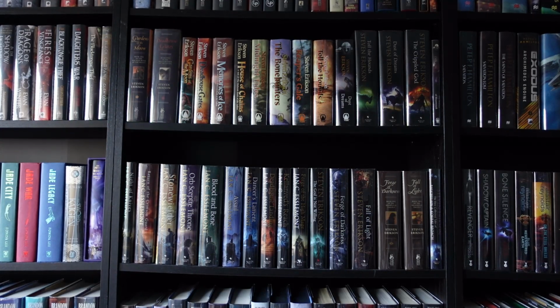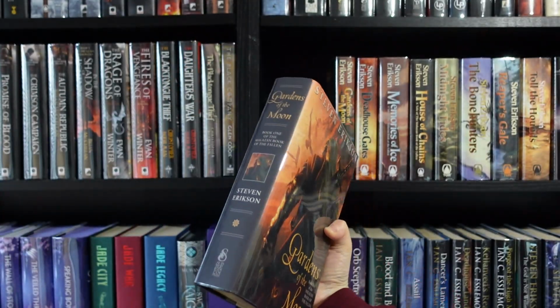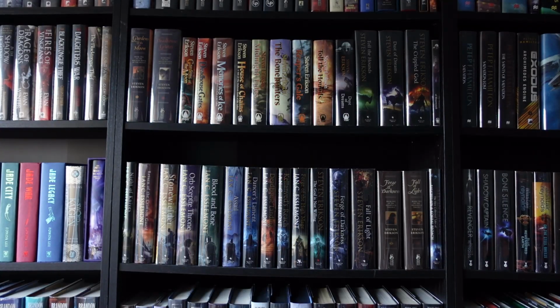Just to go into a bit of detail, we've got a few Subterranean Press editions. We've got the reprints of Gardens of the Moon and Deadhouse Gates, which Subpress are doing. They're going to be doing the whole series. Unfortunately, their print run has been a bit disastrous so far, so it's taken them a while to get those out. We've got the BCE editions of the main series and a few Bantam Press editions of the Malazan Book of the Fallen.